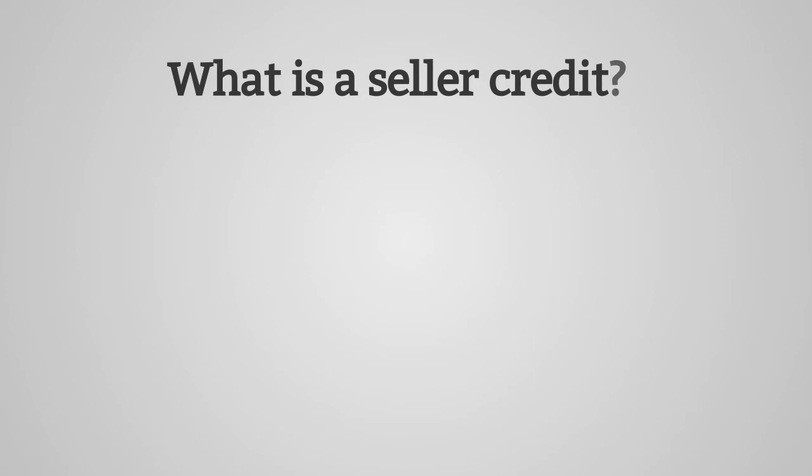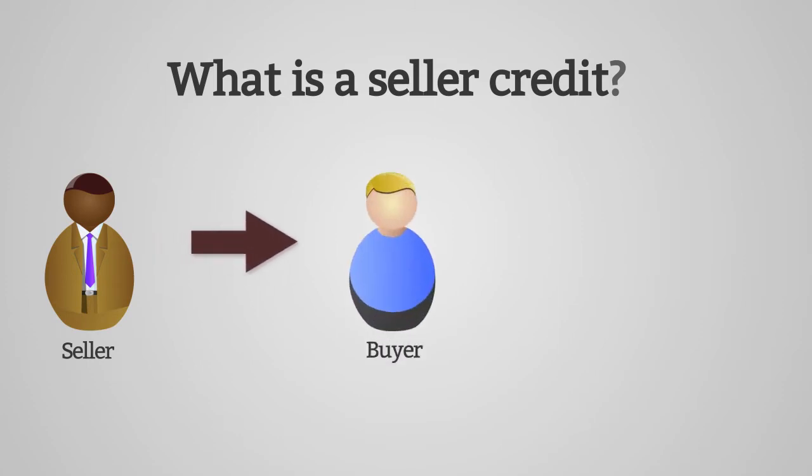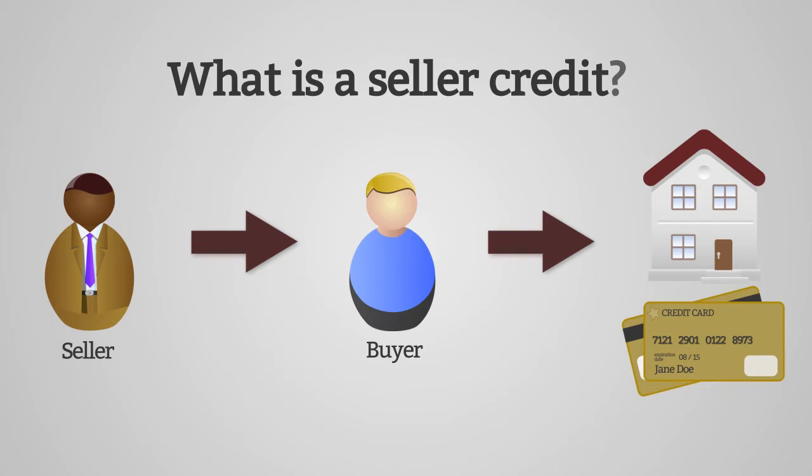Well, a seller credit is a lump sum dollar amount that is credited from the seller to the buyer, and that can be used in a number of different ways, which we'll talk about later. And it's actually one of the things that your realtor, or real estate agent, will negotiate for you in the transaction, along with your purchase price. You can also negotiate the amount of seller credit. Cool. So getting a seller credit.